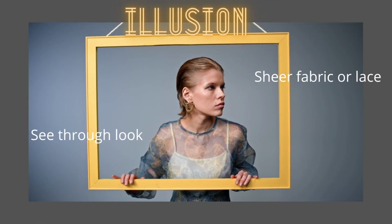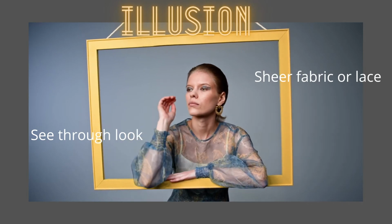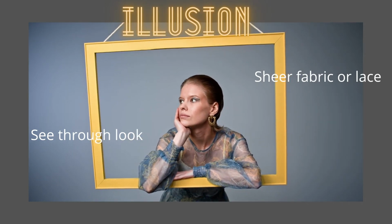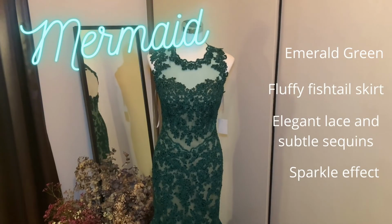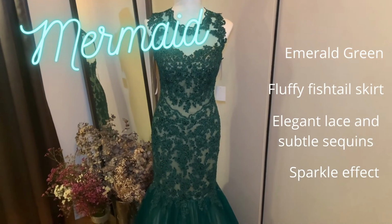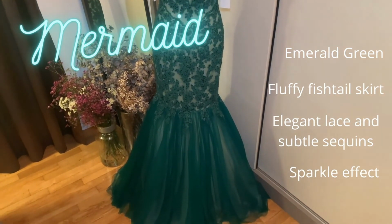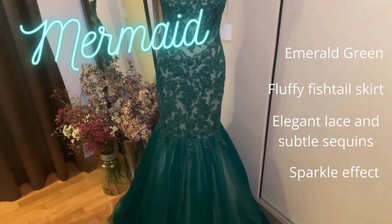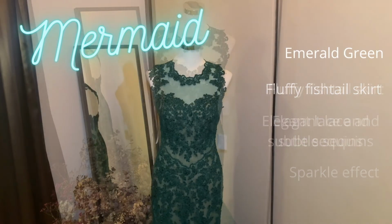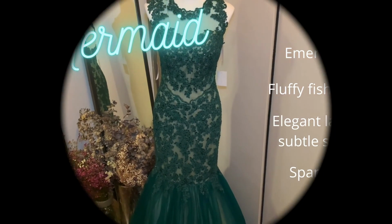The illusion neckline. This is a popular gown aesthetic featuring sheer fabric or lace along the top of the bodice to create a see-through look from above the bust to the neckline. In our exclusive collection, we have a designer-style mermaid gown in unique emerald green and a fluffy fishtail skirt. This design comes in elegant lace with subtle sequins for a classy sparkle effect and would be an ideal evening gown for a second marching dress at your wedding banquet.